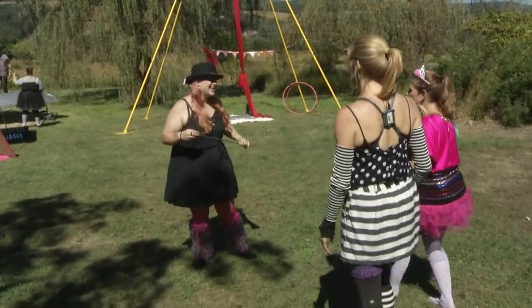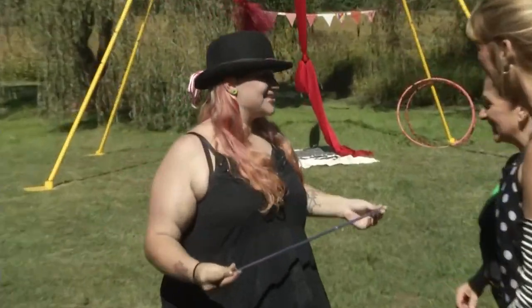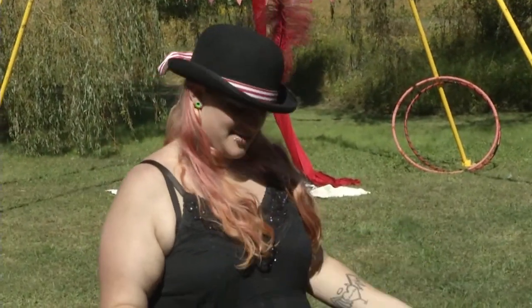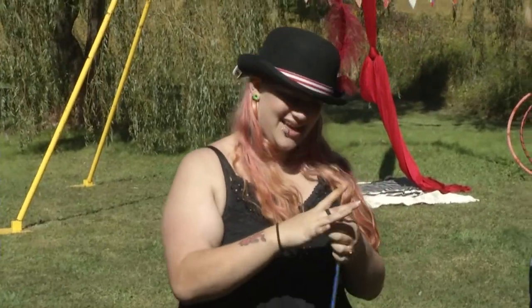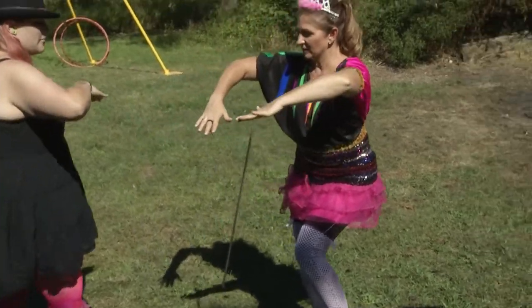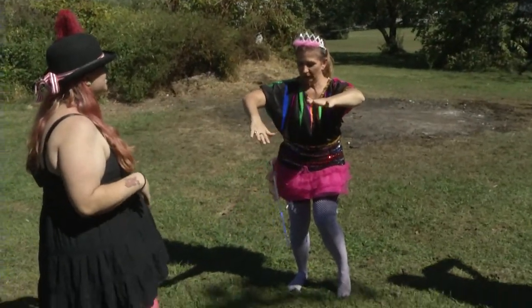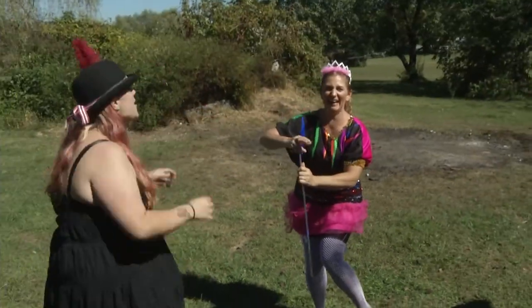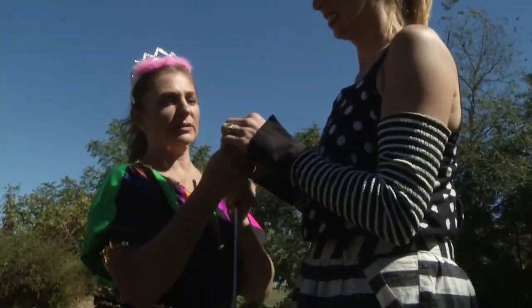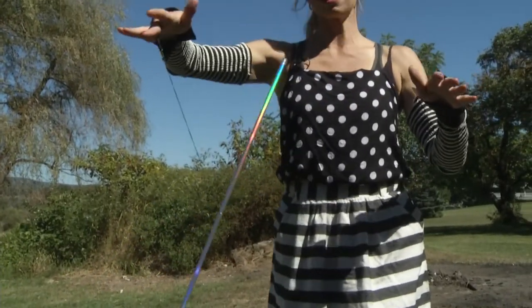What are you doing? How do we do that? It looks like magic. This is a levitation wand. Oh, can you teach us how to do it? I can. And then if you use your other hand, you'd want to make the circle following the wand. Because then it's getting out of control! You don't see this part. This is the magic part. This is the secret part. Might be easier to walk on stilts.